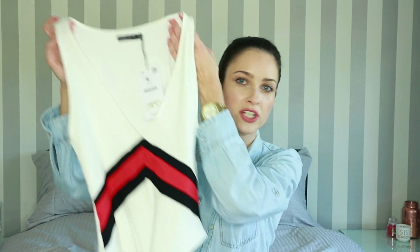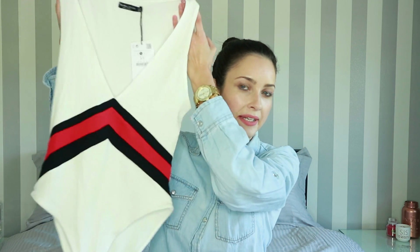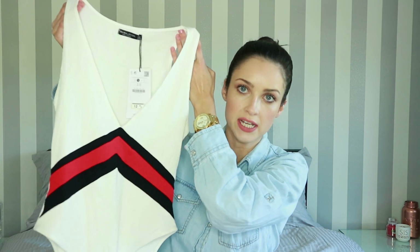Okay, so first up, I'm going to dig my hand in the bag and see what pops out first. Oh, this is one of my faves. I got this in Bershka. It's a bodysuit and it has like that chevron print on the front. It's got red and white stripe.